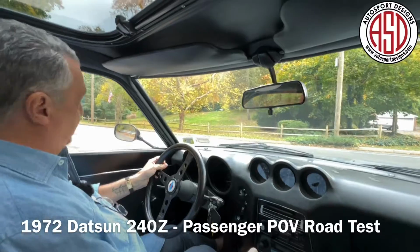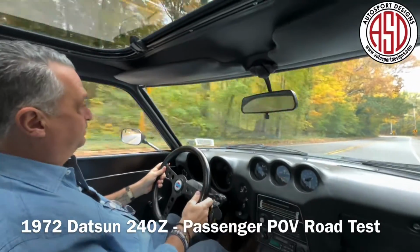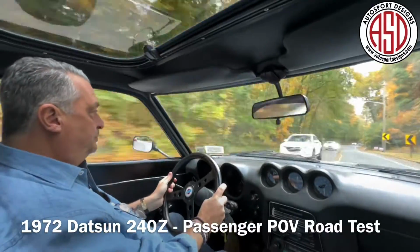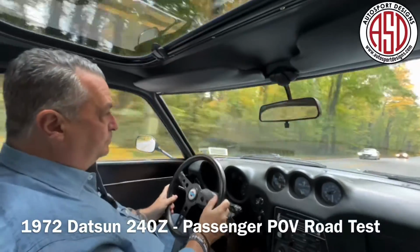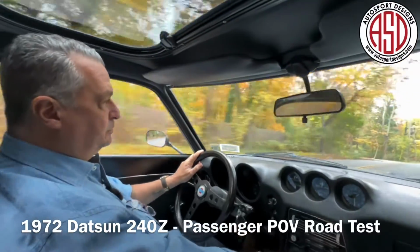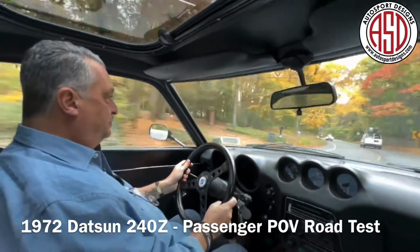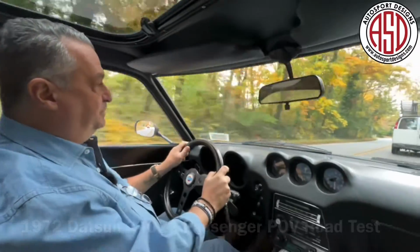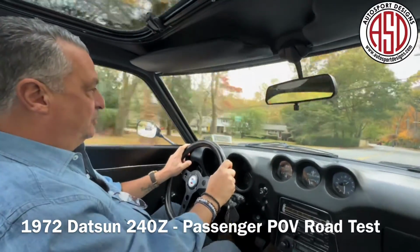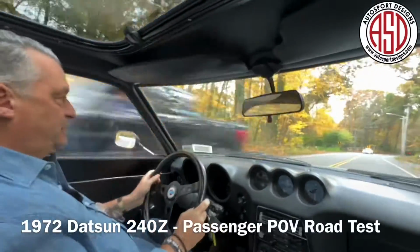It has got good power from its straight six. Well, let's get on the back road here. Let's get on a little bit. Really fun and possible. Light on its toes. Really good power. It's one of the nicest ones we've had. It's really tight, solid.